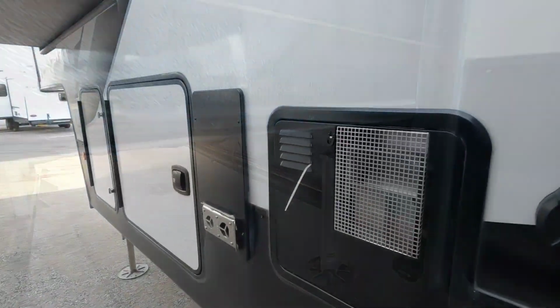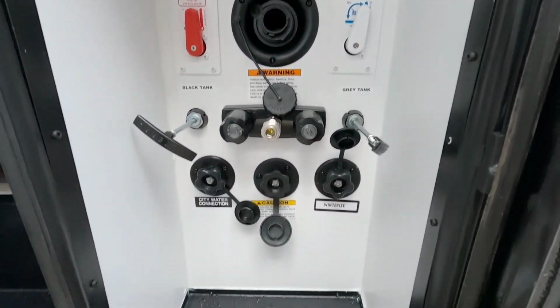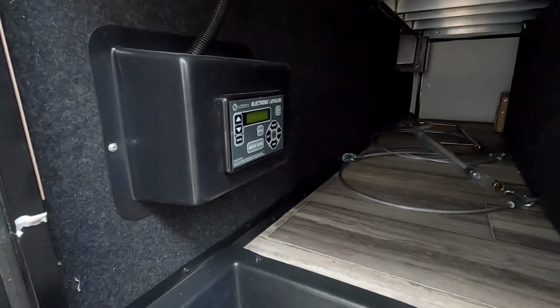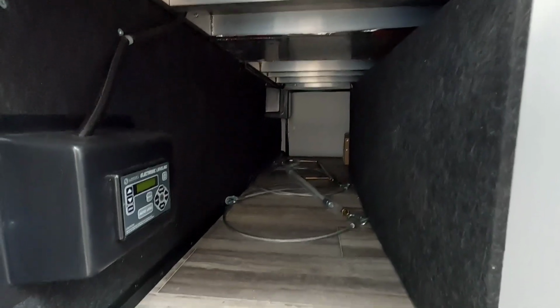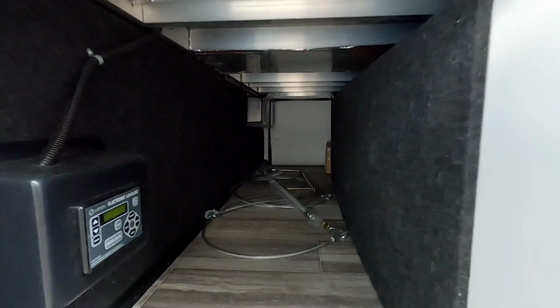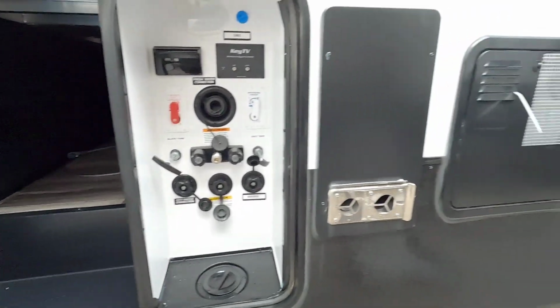Very nice. You have your furnace right here, and then your wet panel. So this is going to be where all your hoses and everything else connects, your cable controller, your satellite, as well as your controls for your auto leveling system. So the storage up here isn't that large, but again, you have a huge garage in the back, and I think that's kind of the point of a lot of these toy haulers. Kind of wonder if you could get behind some of these panels and move them around a little bit like I did on our Brookstone and give you a little bit more space.